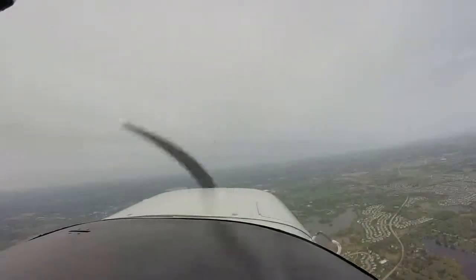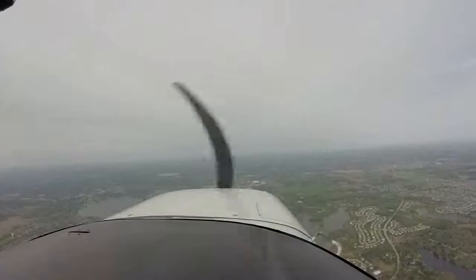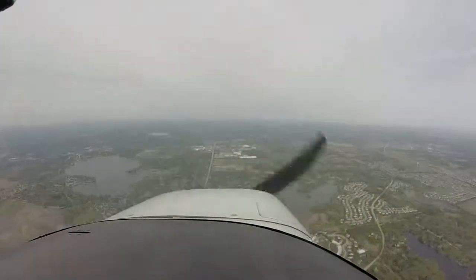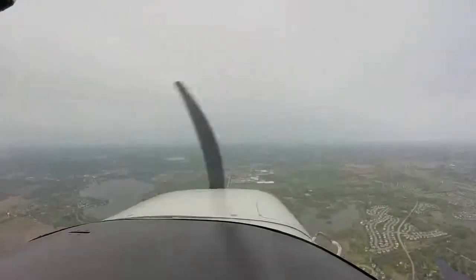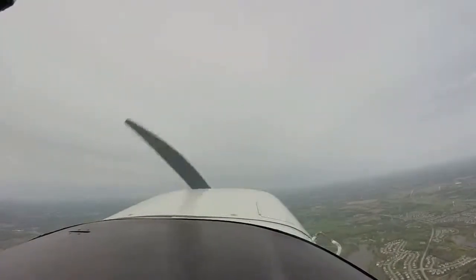All right, now I'm going to demonstrate the stall, okay? Yes, sir. Your plane. All right, I got the plane. I'm going to reduce the power, all the power. Whoa. We're coming down, all right? And then we're going to stall it, okay? There's a stall horn right there. And then the plane just drops.